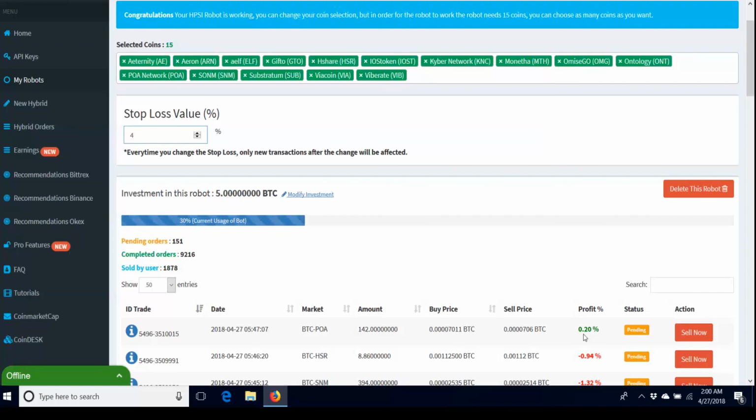I forget which coin it was. They had a hacking or something, and it went down, and I wasn't watching because I'm not online all the time watching these coins. By the time I came in the next day and looked at it, it had lost, I believe, 50%. It was a lot. One thing you gotta keep in mind is 50% sounds like an awful amount, and you'll see some negatives in here.